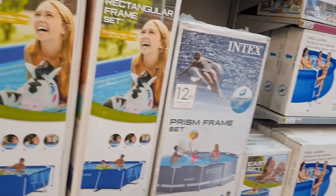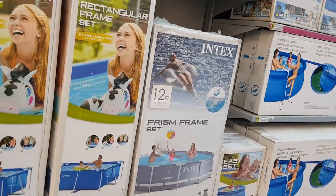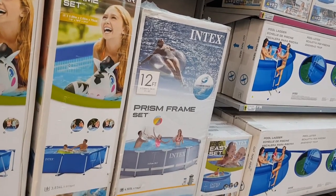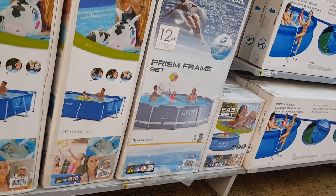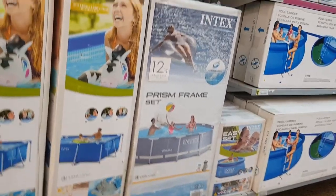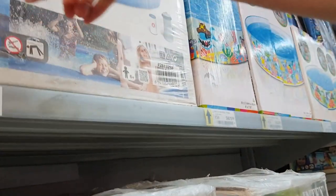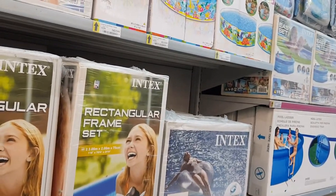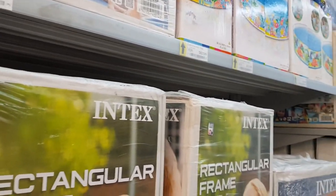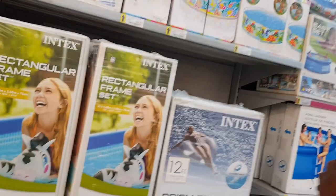Okay, so rectangular frame, 3 meters by 2 meters by 75 centimeters is $220. And then this one, easy set, is $280. And it's 23 inches tall. This is 29 and a half inches tall. Wait, that's the one you broke, sweetie. Yeah.